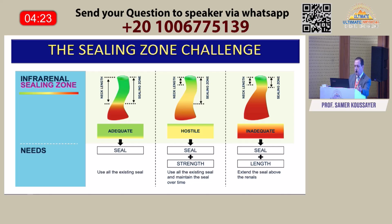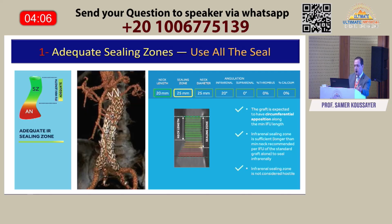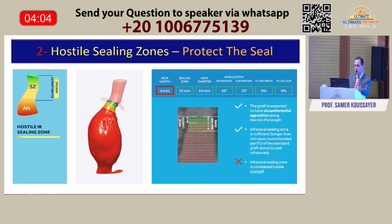Whereas with this one, we have a short neck and short sealing zone, we don't have an adequate neck, then we have to get more sealing by doing something else. Give you an example, like this patient, he has a neck which is 20 millimeters length, which is very good, and sealing zone 25. So this patient has an adequate neck, so we just have to do a straight EVAR.